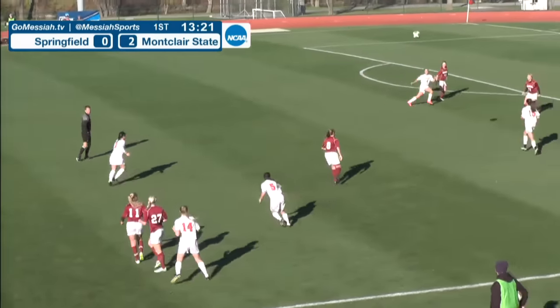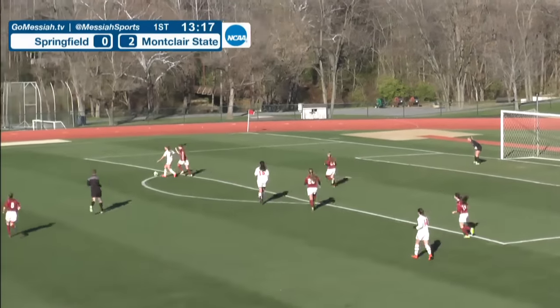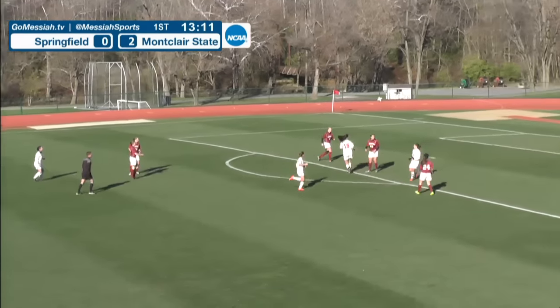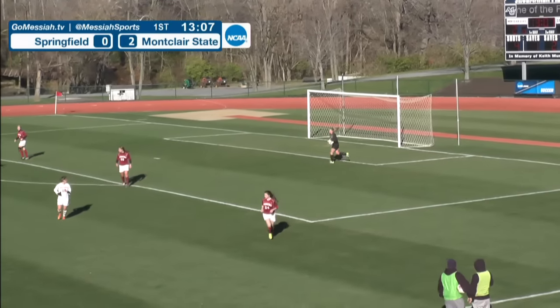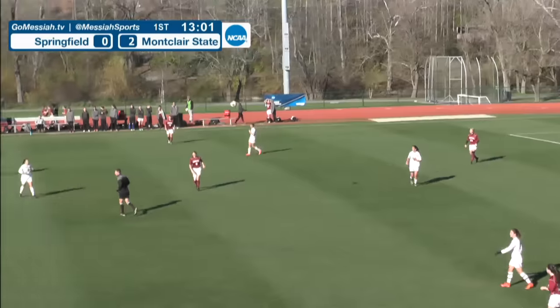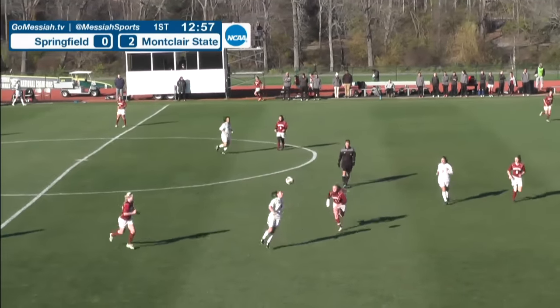Montclair State regains control. Good cross by Coaster. Working one-on-one far side. It's Hornstra. Chipped into the box by Higbee, and it falls right to Boucher. Boucher with the punt now. Wynn knocks it down well short of midfield.